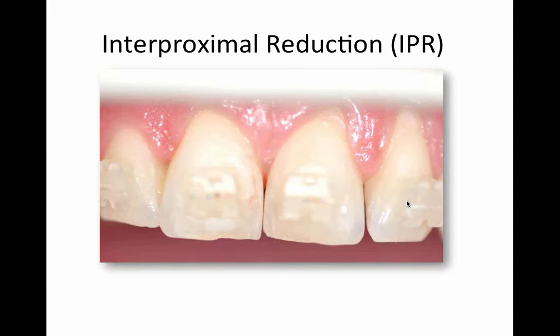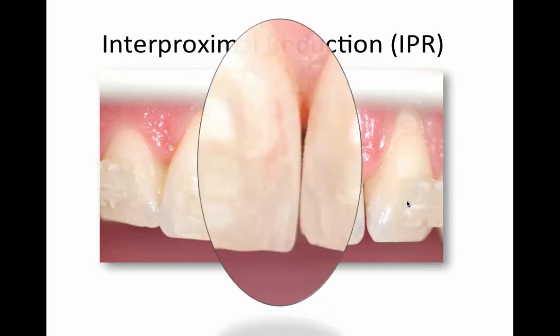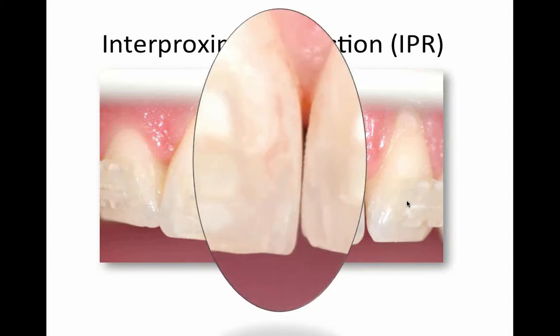Now, it really is small. It's not hacking great chunks of teeth away or chunks of enamel. We're talking that kind of reduction. Okay, it's very small and it's very controlled. And quite often you don't even see a gap.